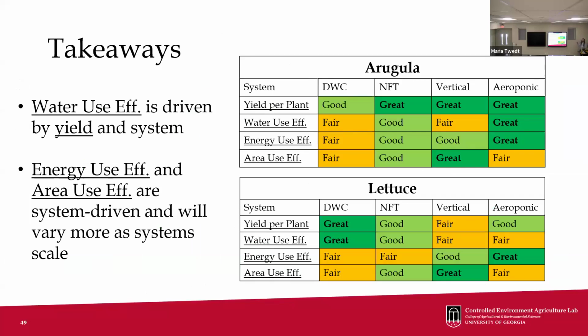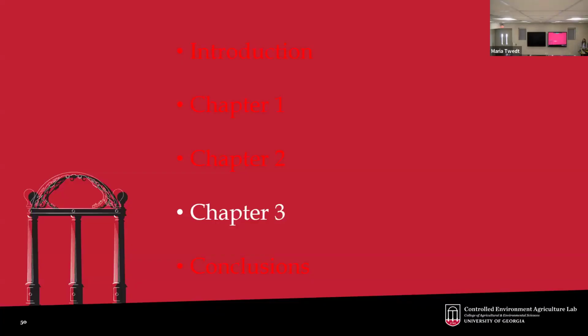I made this nice table to synthesize some of these results. So we can see in the top table that the aeroponic system for arugula produced excellent yield, water use efficiency, and energy use efficiency. Whereas for lettuce, the deep water culture system produced excellent yield and water use efficiency. Now, a caveat to these results, like I mentioned before, is that energy and area use efficiency are very system driven and liable to change as systems scale. Whereas yield and water use efficiency are more inherent system qualities. And that's it for chapter 2.